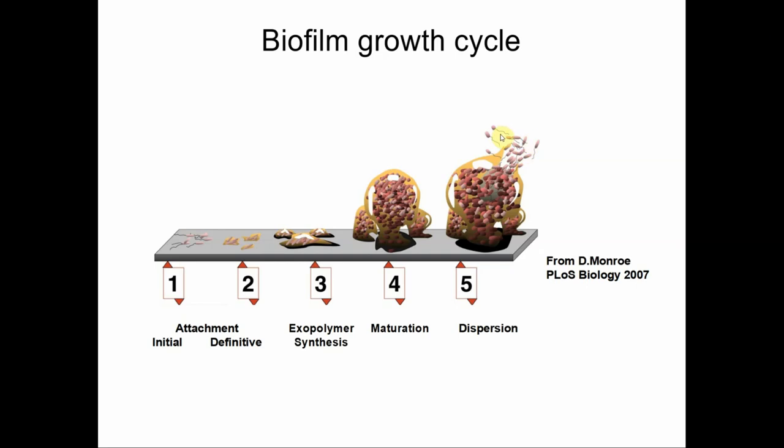Flagella, that's right, so they can start swimming around. So bacteria that form biofilms often alternate between what's called a pelagic phase, when they're swimming free in the liquid environment, and a biofilm phase. So it's a kind of cycle. So these bacteria that are swimming around are going to go and colonize a surface somewhere else.